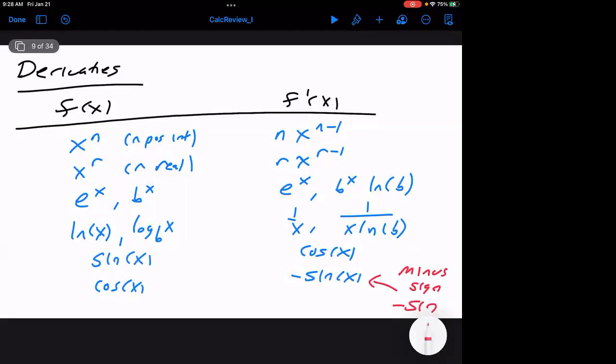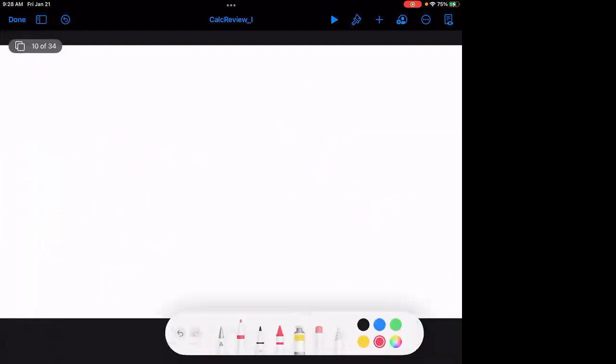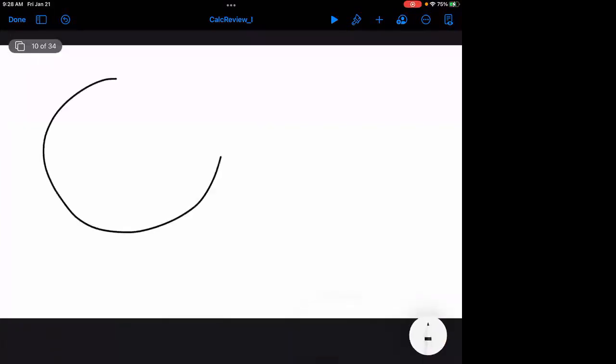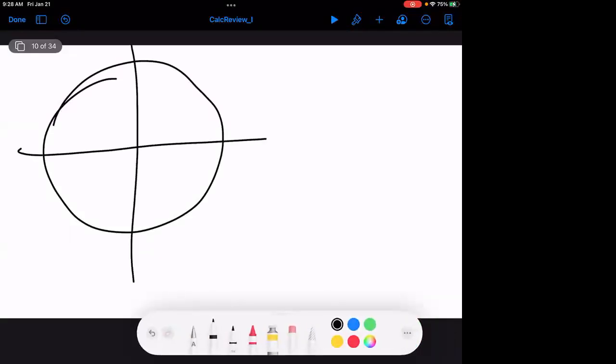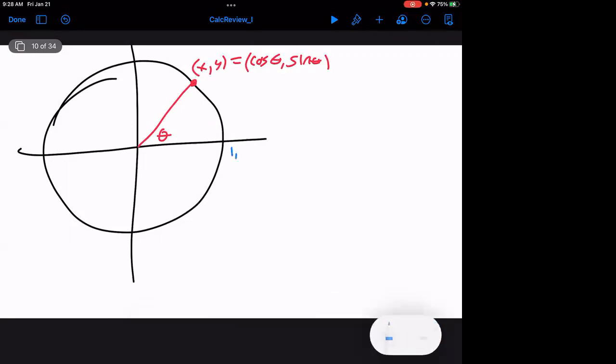You can also try to remember this by drawing a picture of the circle. So if we draw the unit circle, and if you are a little bit drunk, that looks like a circle. Here is some point. Here's my angle theta. Here's x comma y, which is cosine theta, sine theta. And you've got a couple of special points that you know. This is the point 1, 0. Here's the point 0, 1. Here's the point minus 1, 0. Here's the point 0, minus 1.